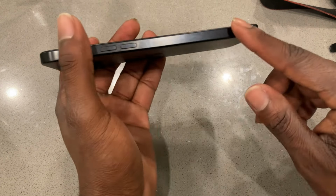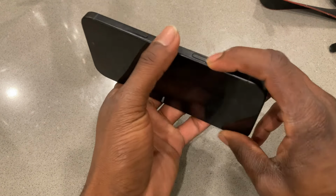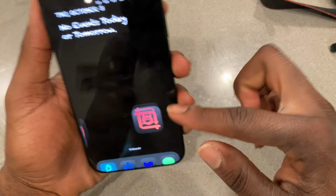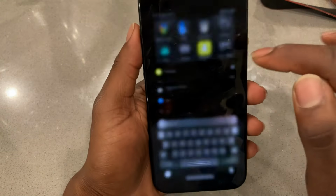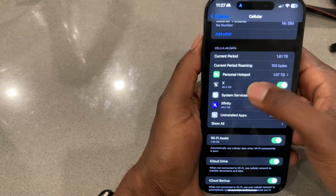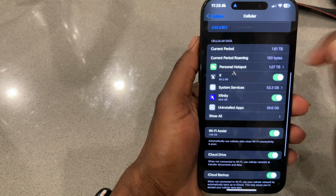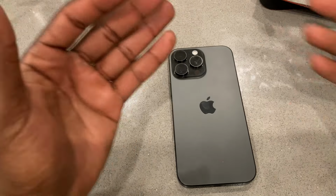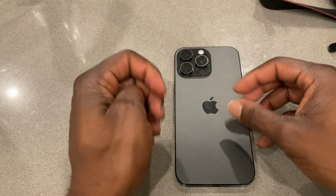These ones too, they don't come with a physical SIM. It's eSIM, and you basically just go to your settings. I can show you. Go to settings, then go to cellular, and then you can add your eSIM. You dig what I'm saying? So that's what it is. It's eSIM compatible. You can't use a physical SIM in it.